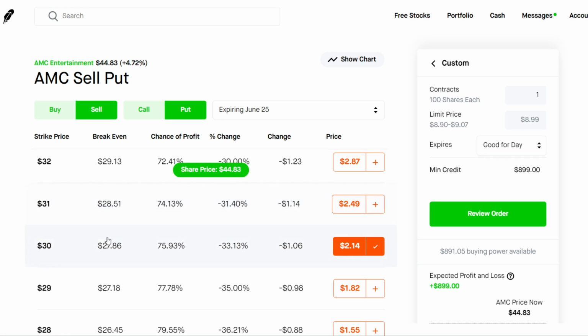But of course, the downside is you're limiting a lot of the potential profit, because if AMC goes to $1 million, you're still only going to receive the premium as profit. And a lot of people aren't willing to do that. They'd rather have unlimited profit potential. But for me, I like to play it a little bit safer. I like to have the consistent wins, the consistent gains, consistent profit. And over time it'll compound and you will see the results later on.